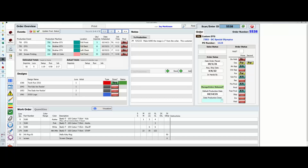And then over here on the right, I see order information. So I see who the customer is, but most importantly, I see this order status. And this is super important because this is real-time order status as we're using the system. If this order were to change, let's say the design status is showing as partially done. If the design status was fully done, then I would see this order status change from partial to yes, complete. Same thing for purchasing, same thing for receiving.